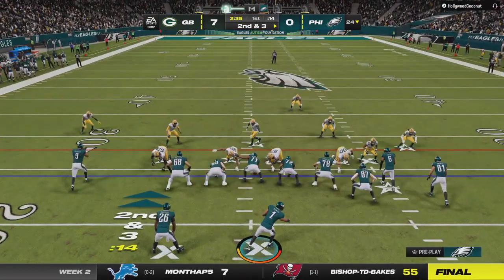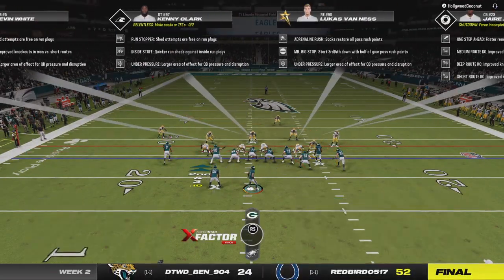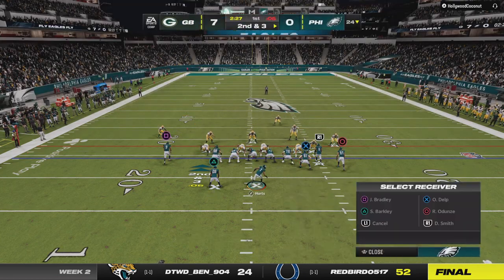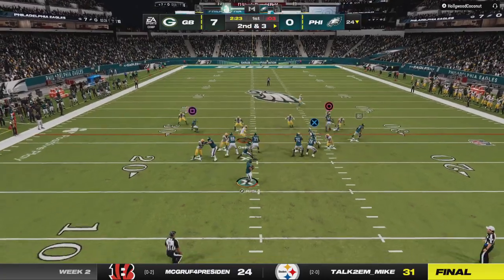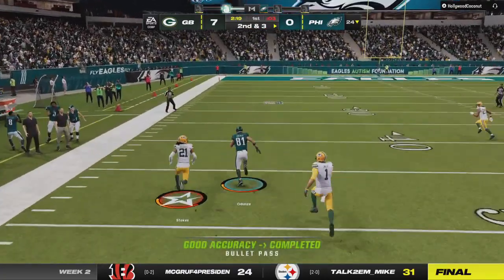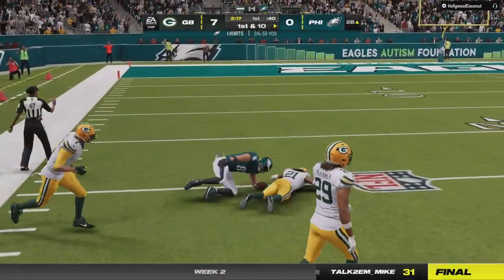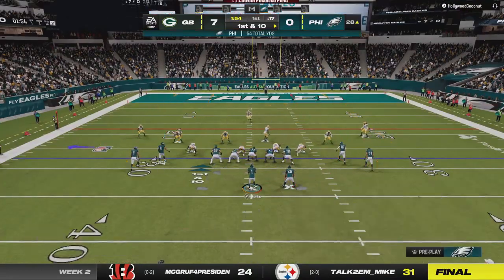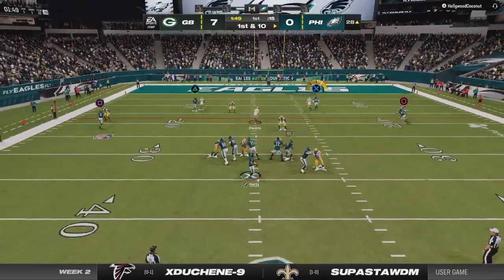Hey, 73, 73. From the gun, it's Hurts. Oh, he's got a man wide open, complete. A big play there for Philly. 48 yards. So now then, the big play has him all the way inside the 30 now, 1st and 10.